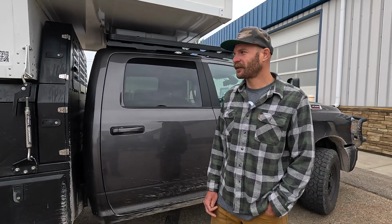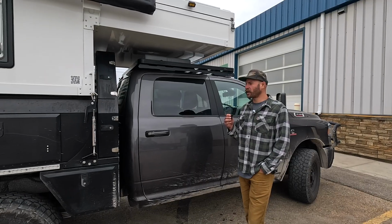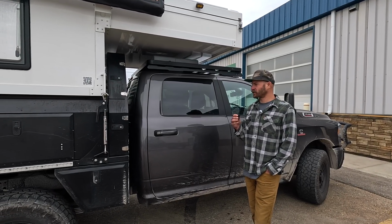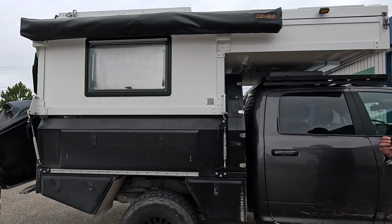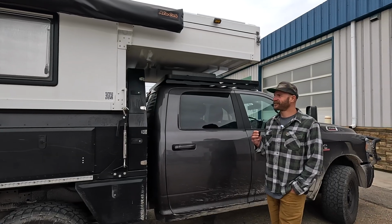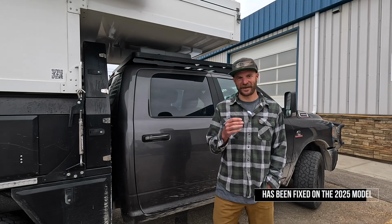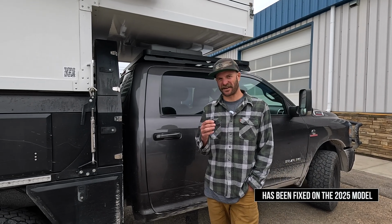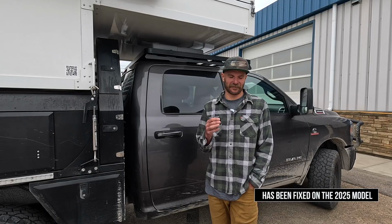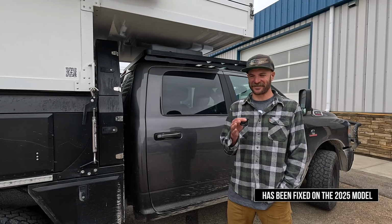If there's one thing on this that you could change that really bothers you, what would it be? If I could change one thing, it'd be the pull-out drawer in the back on the flatbed. It's not airtight. It gets dusty. I think it's rather useless. And since I've been here, I've seen that the new ones don't do that. They're airtight, which is super awesome.